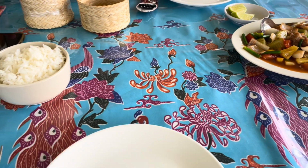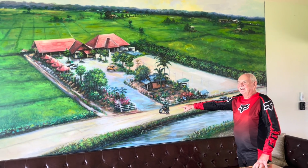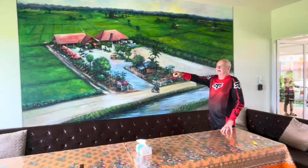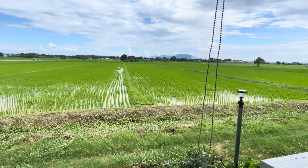Yeah, the view is definitely very special. Here is a picture of the field out there. Here is a picture of the ancient bike. That's even nicer view.